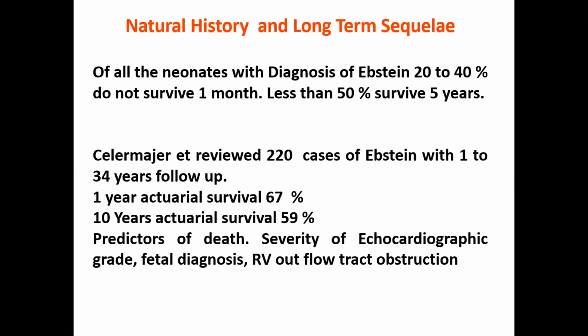Actually, I'm very fond of this natural history. All of you should try to see that, and there are almost textbooks available telling you about the natural and unnatural history of congenital heart disease. Like what would they do if you could not do anything, and how would they do when we do everything? And some of it is very sobering reading.